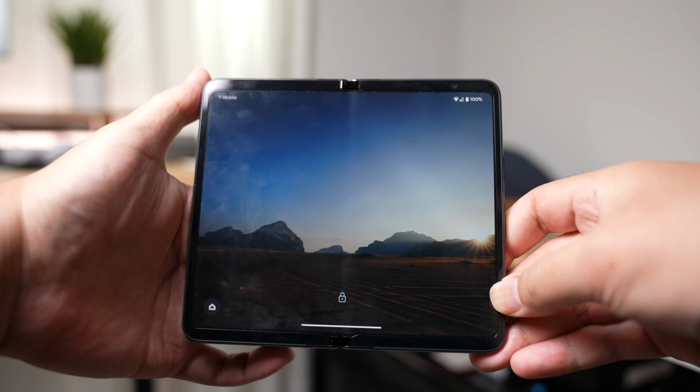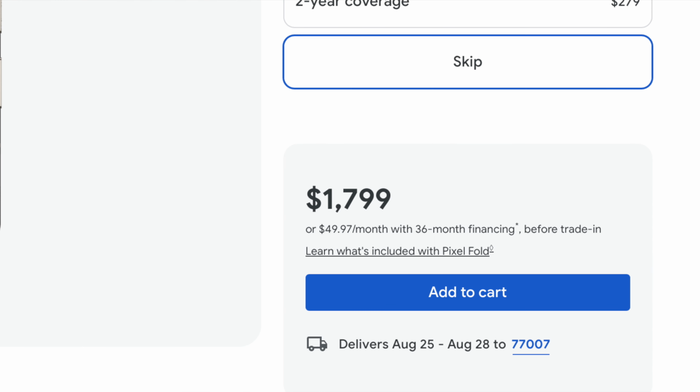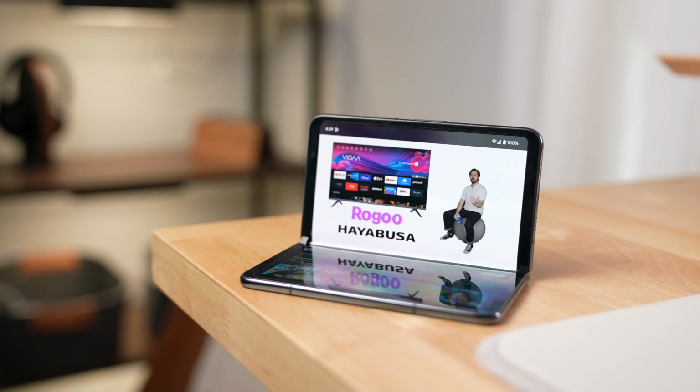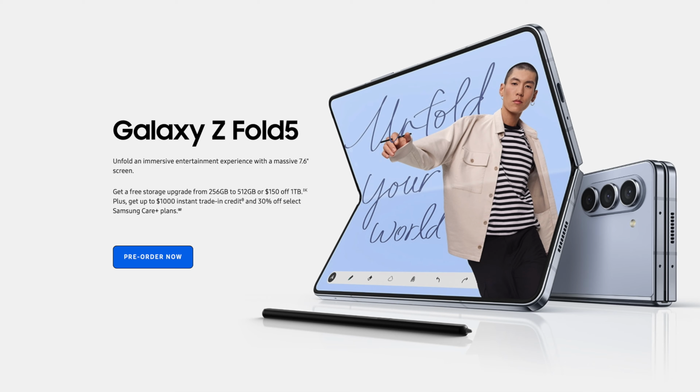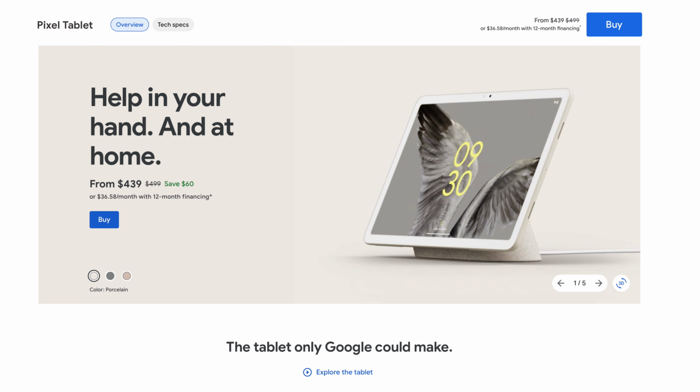And then there's these phone tablet hybrid foldables, and these cost $1,800 USD. That's pretty pricey. And yes, that does make sense because you are paying for this large foldable internal display alongside your typical phone. But for the price of this Pixel Fold and Samsung's new Z Fold 5, you could go out, get a Pixel 7 Pro, Google's latest and greatest non-foldable smartphone, and a Pixel tablet, and still be way under the cost of this singular device for similar levels of performance.